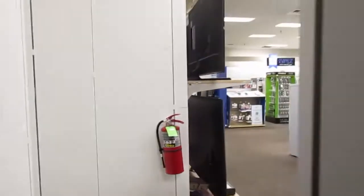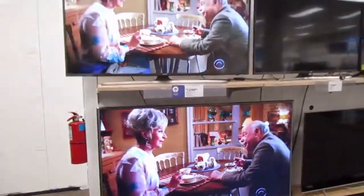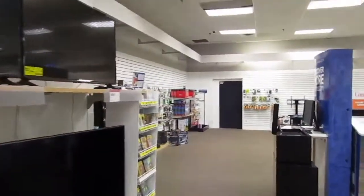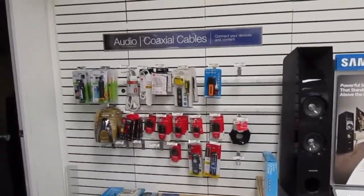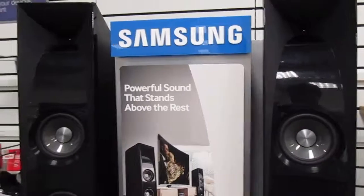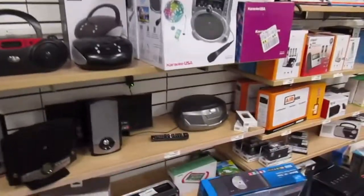Here is their audio and cable section. Unfortunately, that Samsung power speaker was not working at the time. Also, their speakers, and they surprisingly have home phones, which I don't think anyone really uses anymore because everything's all cellular and more convenient. This is more like a time machine here, because who wants to pay that much money for a 32 gigabyte SD card? And here is their drone section, where you get the Polaroid, the Stretch Stream.